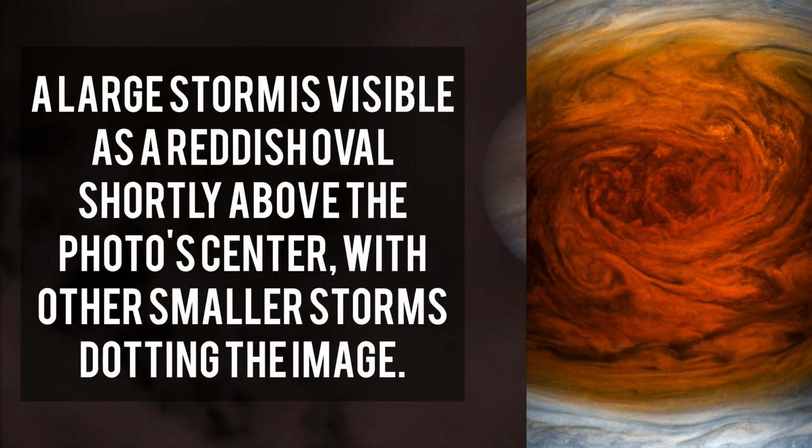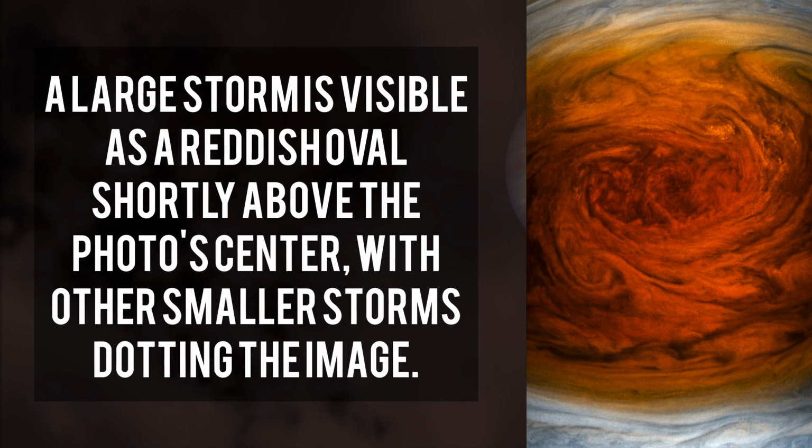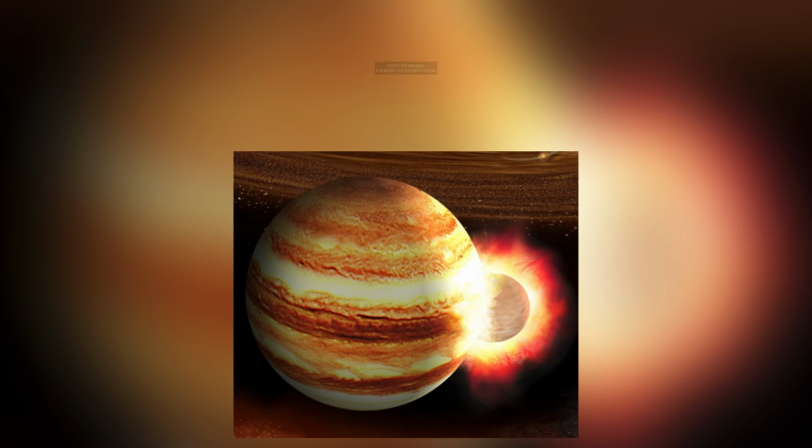A large storm is visible as a reddish oval shortly above the photo's center, with other smaller storms dotting the image.